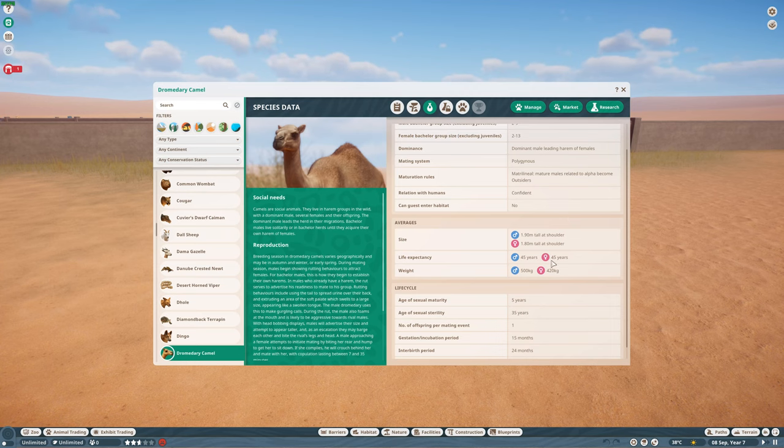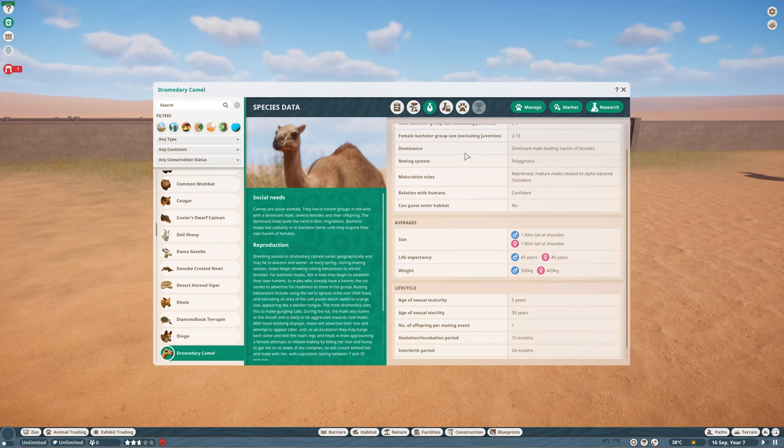Age is about 45 years here, that works for me, and about 500 kilograms for a male and 420 for a female. That's probably okay too for an average. Age of sexual maturity is about 5 years. Yep, that works well. Age of sexual sterility is 35 years. They typically have one baby per mating event. Gestation is about 15 months. And the nursing period is about 24 months. Yeah, that works. Pretty good. So yeah, pretty awesome there.